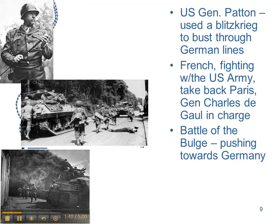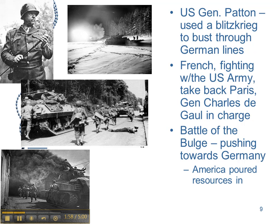Battle of the Bulge is sort of the last gasp for the Germans. They almost won this battle, but the Americans are able to hold their lines and push the Germans back towards Germany. And you'll learn a little bit more about this battle from our Medal of Honor recipient worksheet we're going to do. America began to pour resources in. The worst thing about the Battle of the Bulge is how cold it was, which you can see from the picture above. 600,000 American soldiers moved into the forests in and around Germany that the Battle of the Bulge took place in.